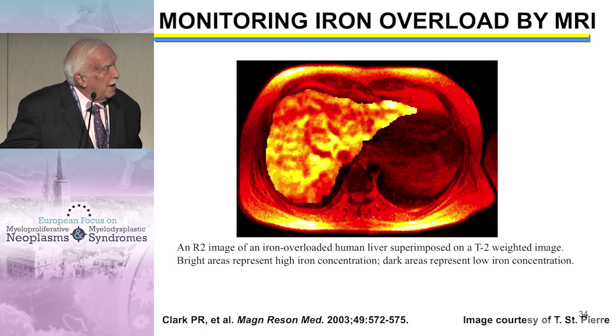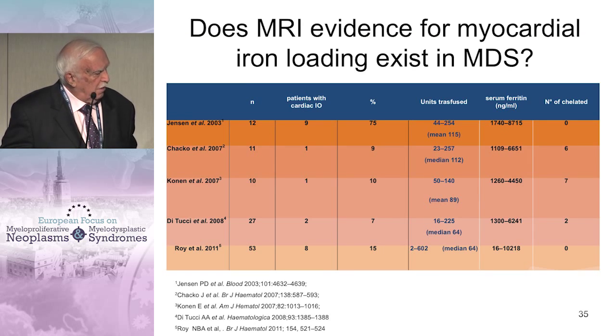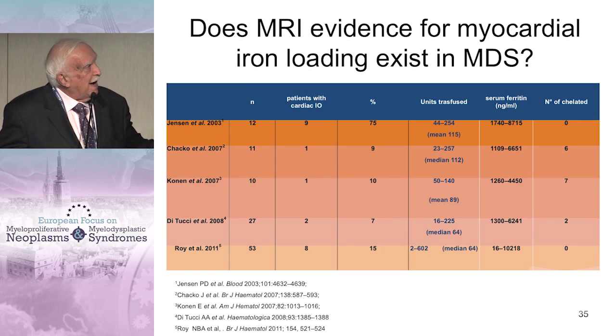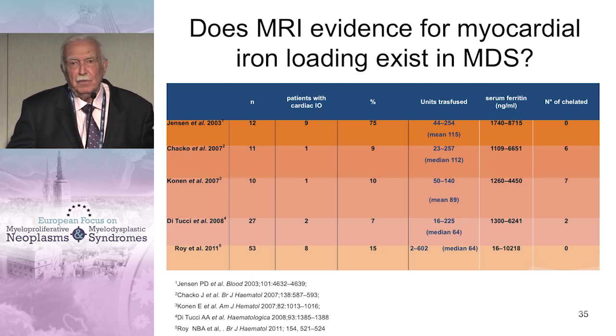This is to show you the MRI. Lots of iron in the liver. You can quantitate it. It's a very good, important parameter to see how much iron you have. And this is a summary of 5 studies that looked at iron in the heart, which is very important. And you see, not so much, but there is some percentage, 15 to 75%, that had a lot of iron in the heart, which obviously is bad for you.